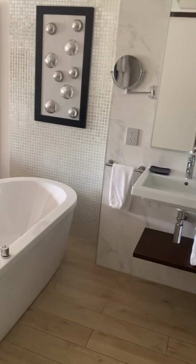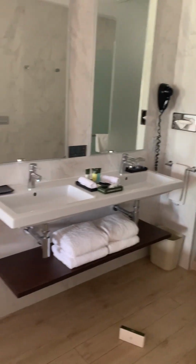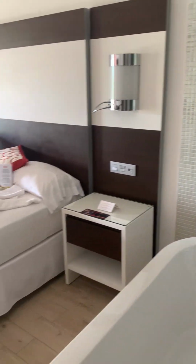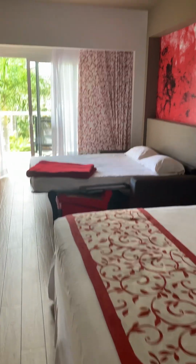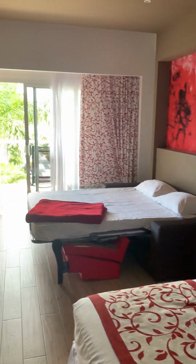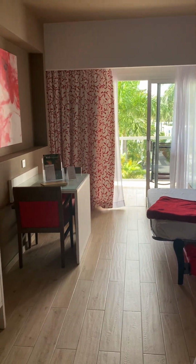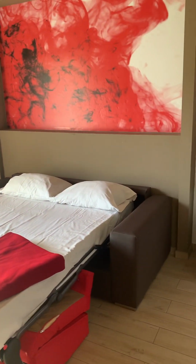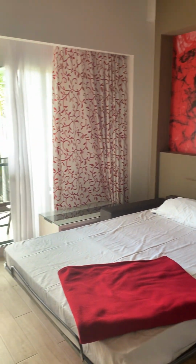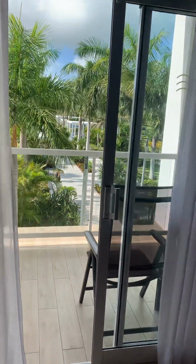I think this room is worse than the room in Riu Palace Las Americas, especially for 3 people. I think it's smaller, and the view is okay, but not a 5-star hotel. It's pretty much clean. It's pretty much nice, but not like something wow. But I like the view.